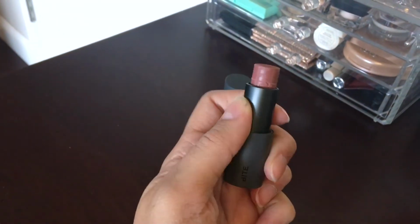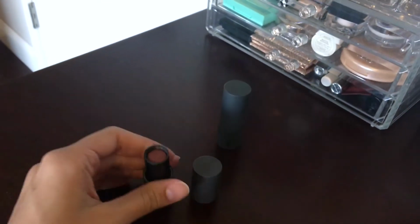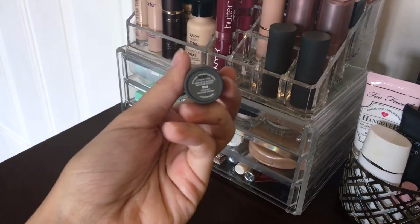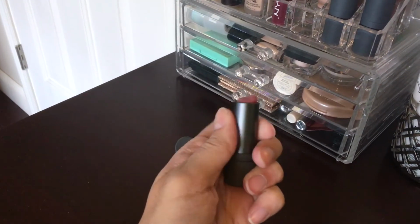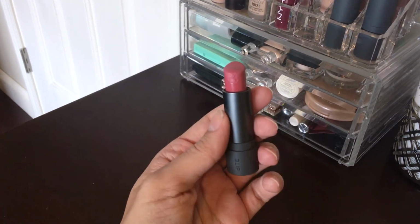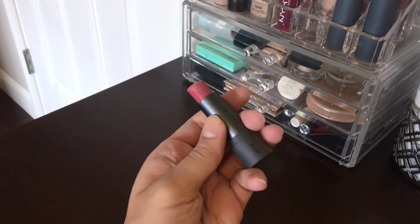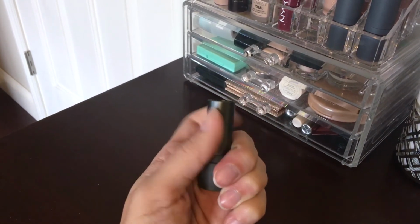This is the one I probably wear the most because this is a little bit more of a deeper rosy nude. Really, really pretty. And then last is my Bite Amuse Bouche lipstick. This is the only full-size one that I have, in the shade Fig. This is such a beautiful pink shade. This is like my go-to spring summer color, but I kind of like wearing it year-round for when I just feel like doing something a little bit more bright and cheerful.